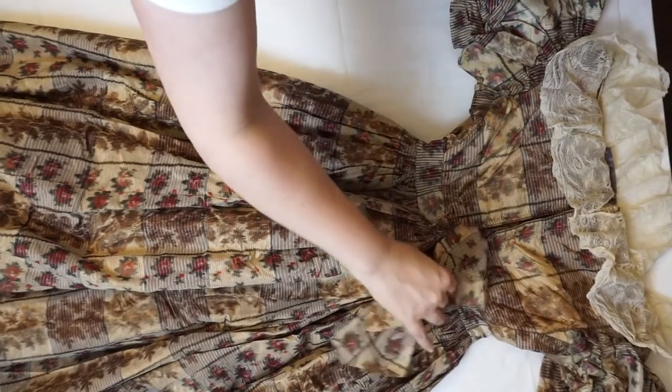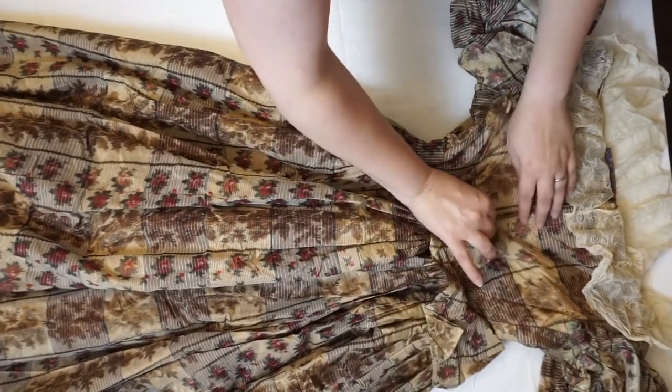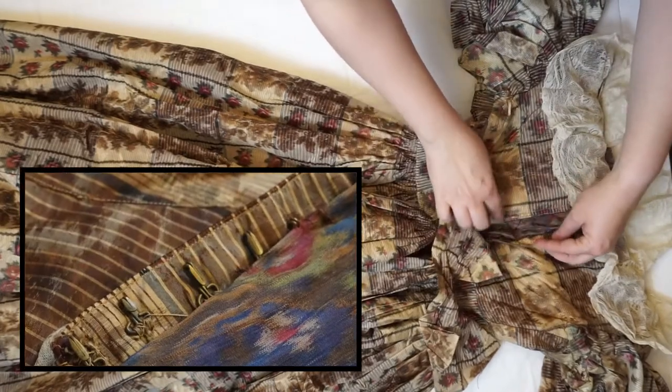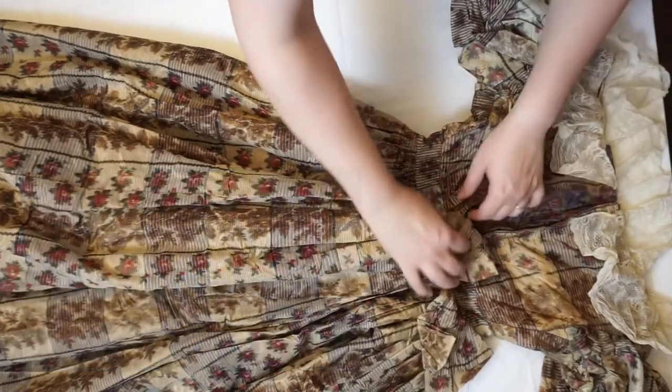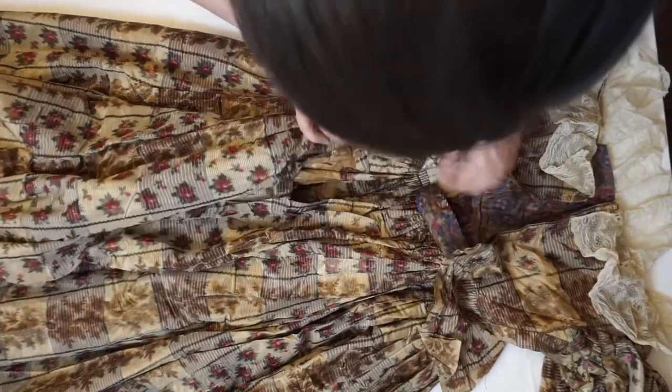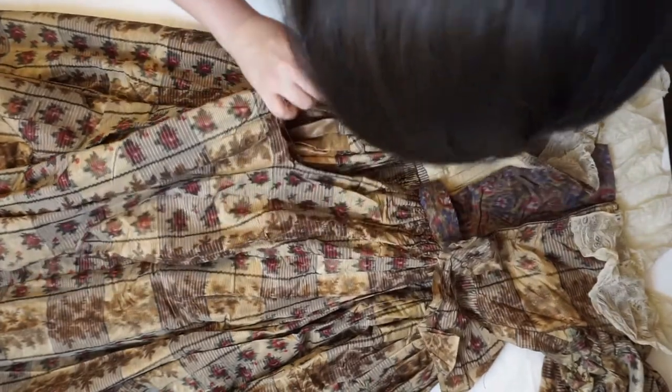If we had this all closed up, this is what it would kind of look like. It would overlap here. The hooks are set way far back. We've got the eyes over here, and then we have no hooks on the skirt. We have a couple of eyes.